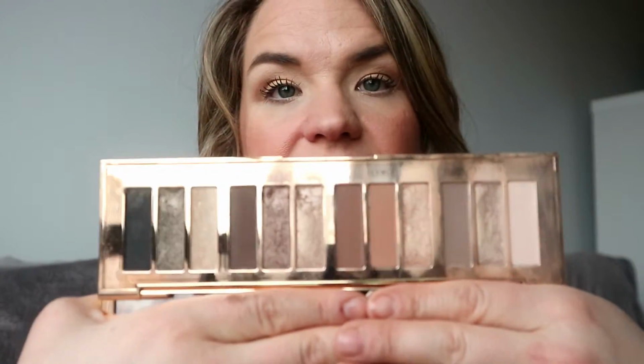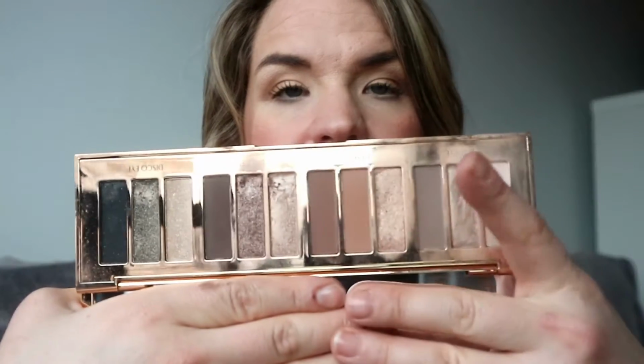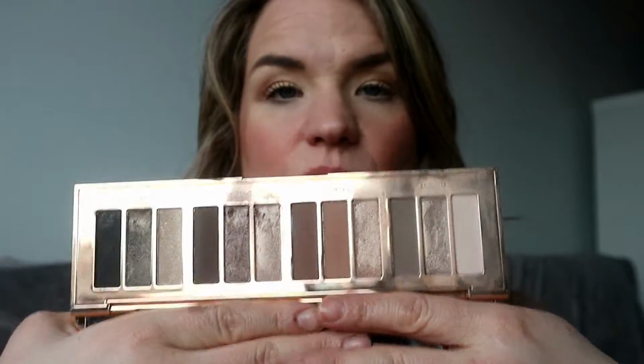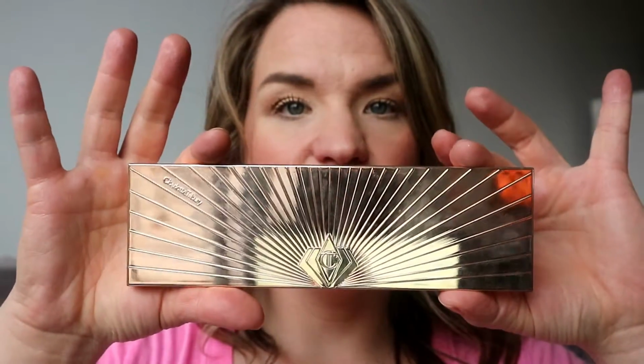This is the Charlotte Tilbury Instant Eye Palette. I really enjoyed the day look as well as the desk look, and I actually did use, you can see by the dip, the date night look once, and it turned out really well, and I was happy with it. This is another great eyeshadow palette for sure.